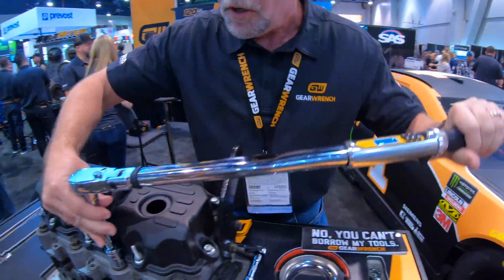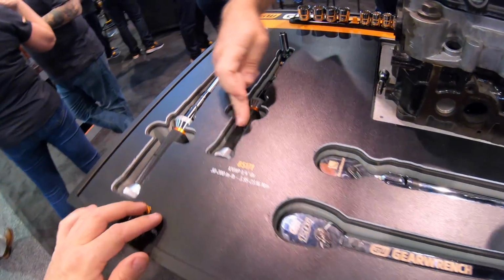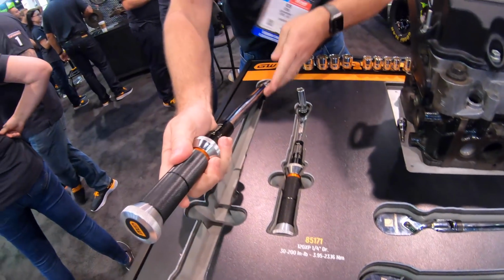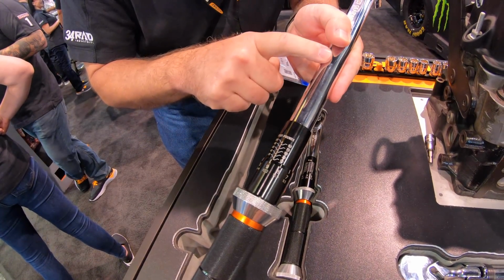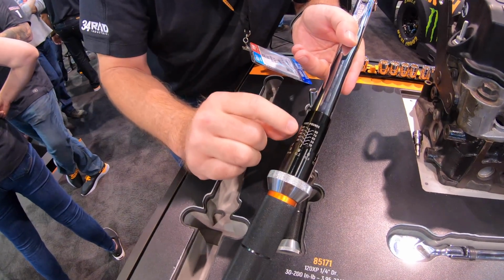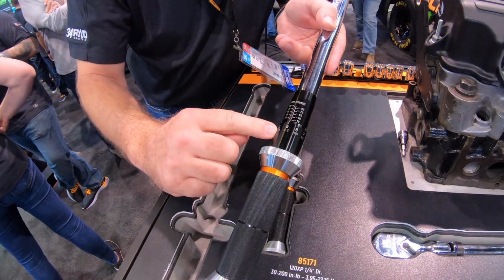Yeah. Now we also have, this is the electronic style, but these are the micrometer style. They're offered in a 1/4 inch, 3/8, or a 1/2 inch. And what we did is, we listened to the mechanics. They had problems seeing the scale. It used to be engraved on the silver. What we did is we engraved it on a high definition scale in black and white, and made the numbers a little bit larger so you can read it.